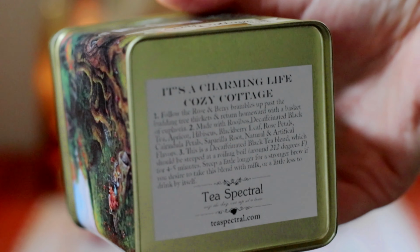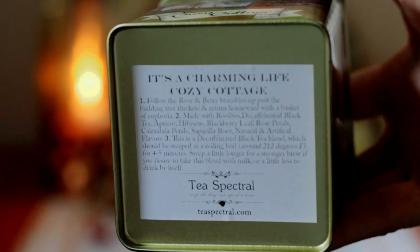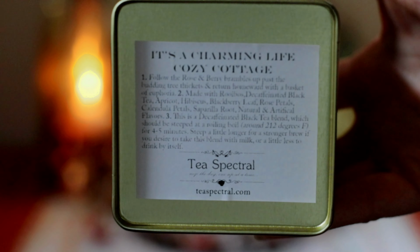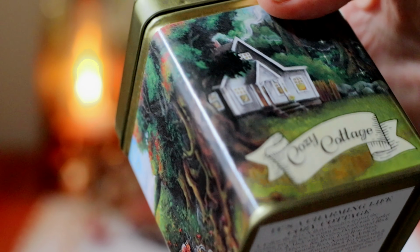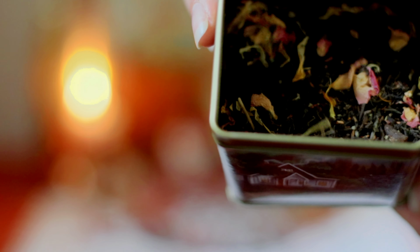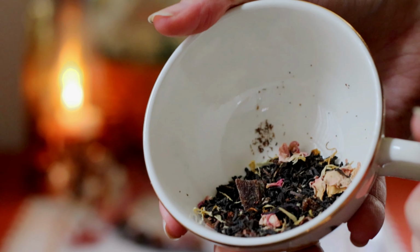All right, so I'm just going to read what Stephanie wrote, because she writes it so beautifully. Follow the rose and berry brambles up past the budding tree thickets and return homeward with a basket of euphoria. Aww. And it's made with rooibos, decaffeinated black tea, apricot, hibiscus, blackberry leaf, rose petals, calendula petals, sarsaparilla root, and natural and artificial flavors.